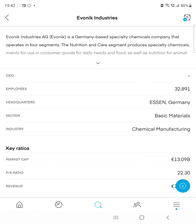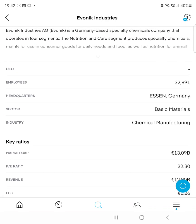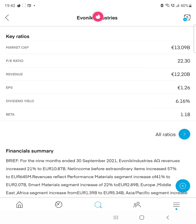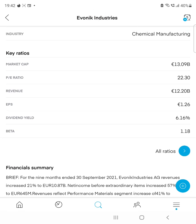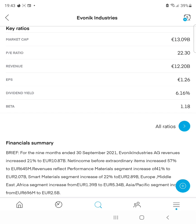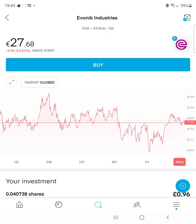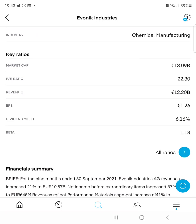Let's look at the employee figure. It's 32,000, almost 33,000, which shows it's definitely a large company. It's a 13 billion euro company. The price to earnings ratio is 22, which is okay. It's double the average figure we're looking for, or the great ratio we're looking for, but 22 is definitely not a bad case. So earnings per share is 1.26 euros compared to the market price, 27 euros. 1.26 is not too bad. It's better than the last company that we looked at.